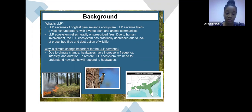Why is climate change important for the longleaf pine savanna? Well, basically, due to climate change, heat waves have increased in frequency, intensity, and duration. So to restore the longleaf pine ecosystem, we need to understand how plants will respond to these heat waves.